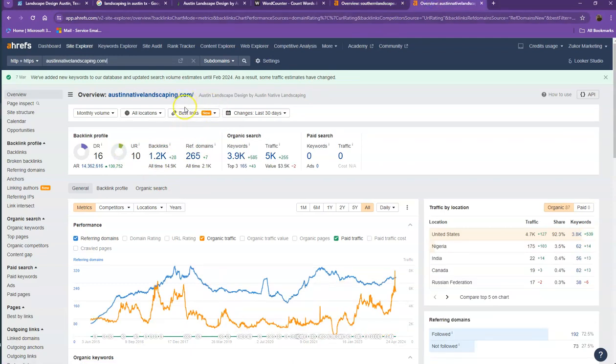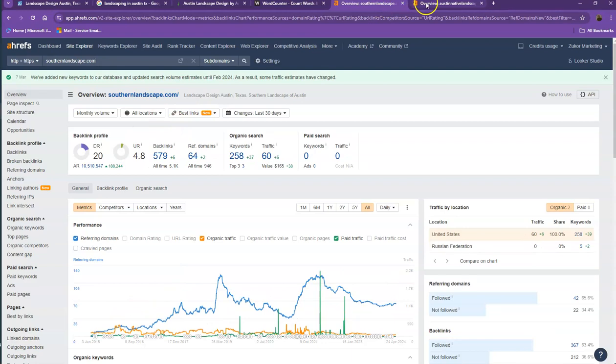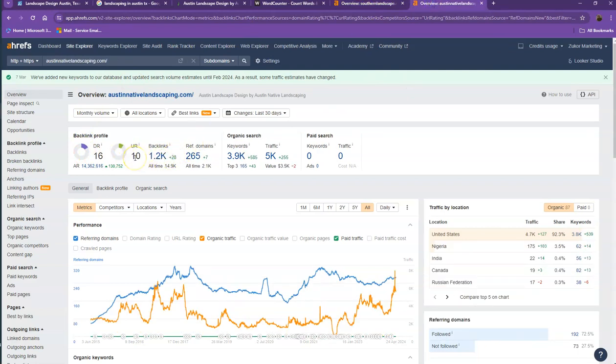Let's also take a look at your competitors' numbers. With DR and UR, it actually shows that Google finds your website much more trustworthy, however, they have a stronger website. And that's because they have more backlinks, they also have more keywords, which resulted in more traffic.